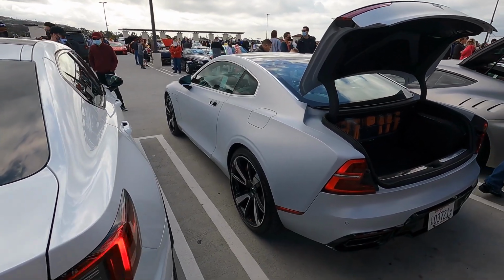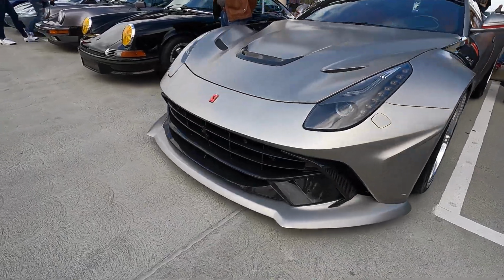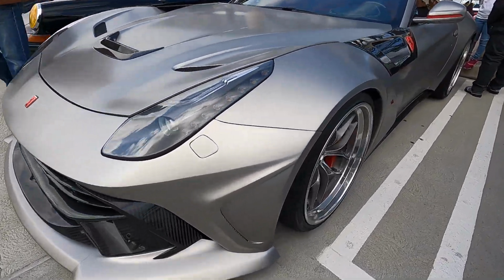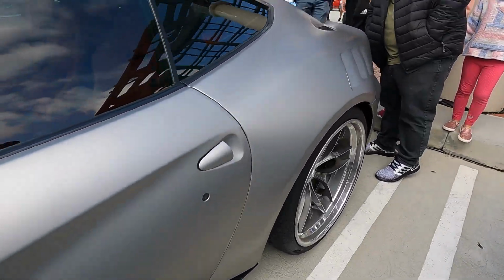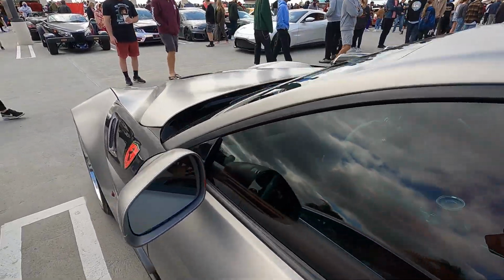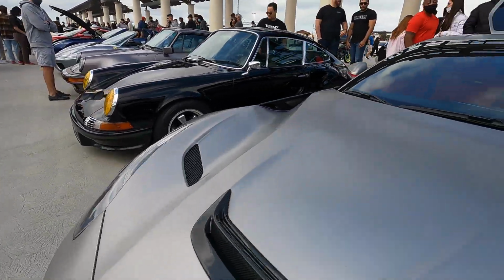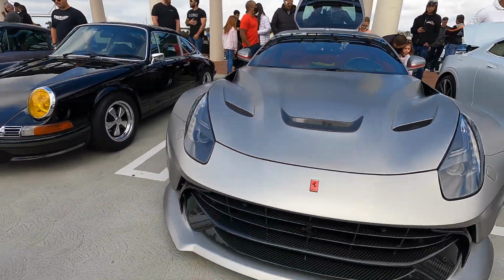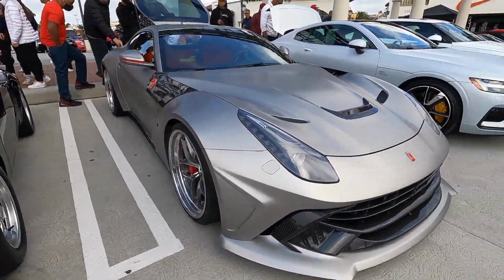Man, this Ferrari, check it out. Tons of work done. Look at all the carbon fiber, wide body kit, flares. Serious business in this thing. So somebody's obviously done a ton of work in it. A lot of people are afraid to modify Ferraris, so it's great to see one come along like this, where somebody's going, you know what, to hell with it, I'm going to make this exactly what I want it to be. Really cool.